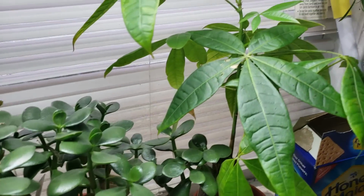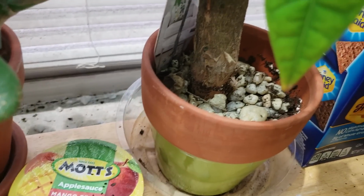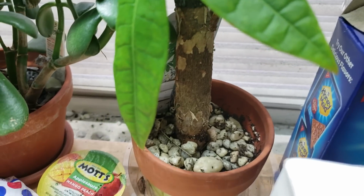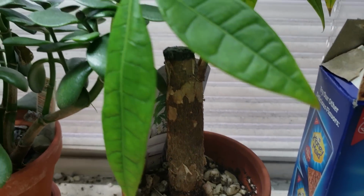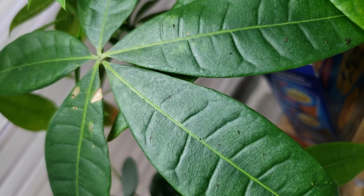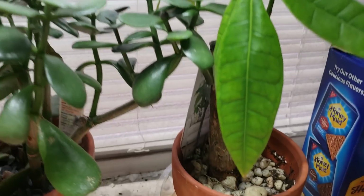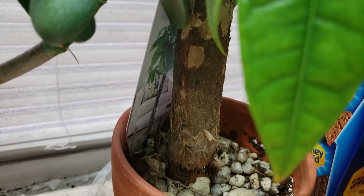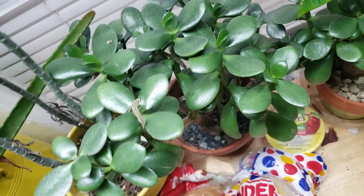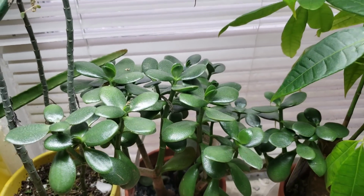Here is behind my food. What is this one? This one is a Pachira aquatica. There we go. Almost reminds you of the money tree plant, but it's a Pachira. It has that one thick stalk there. Over here is a jade. So this is a type of succulent. There you go. So there's a jade.